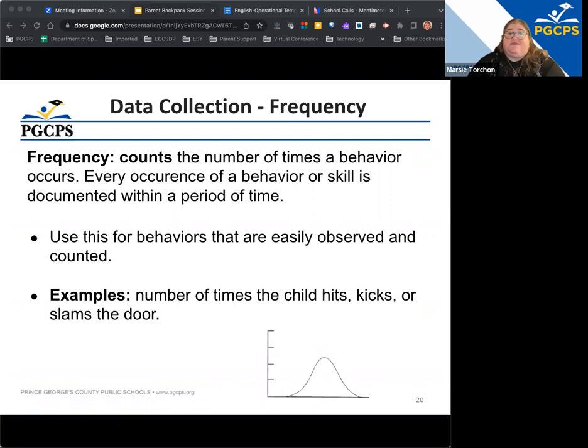And so the first type is frequency, and that counts the number of times a behavior occurs. Every occurrence of a behavior or skill is documented within a period of time. We use this for behaviors that are easily observed and counted. Some examples are the number of times the child hits, or kicks, or slams the door.